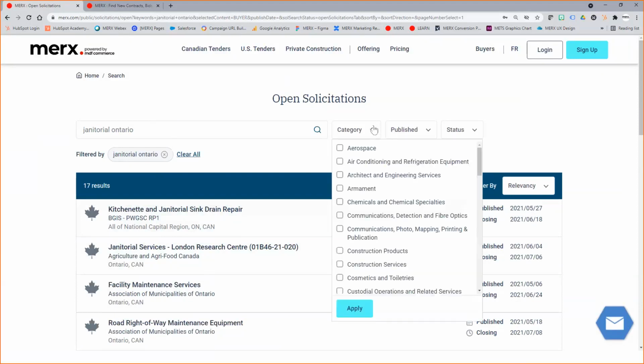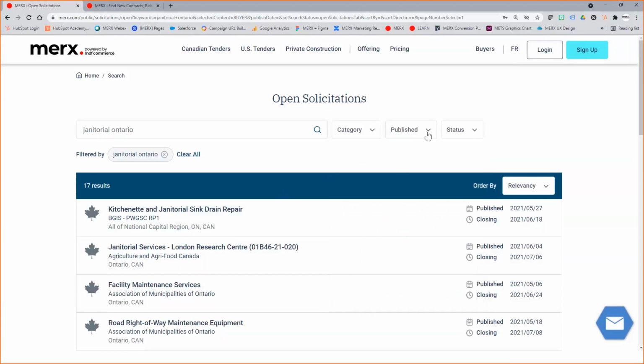I can use the categories section if you like. I just find that when I use that, it restricts my search results a little bit more, so I see fewer results, but that's up to you. Play around with the different search functionality. We continue to improve our searching functionality here. If you want to look through the last 24 hours or in the last week or just all of the published solicitations, you can do so from there. There's the status as well.